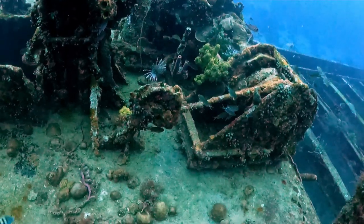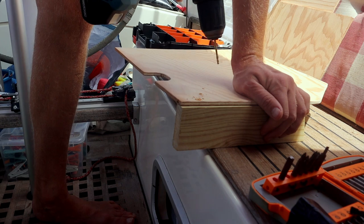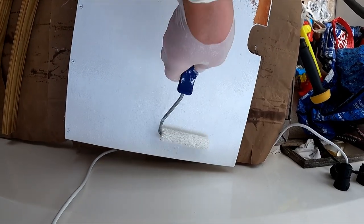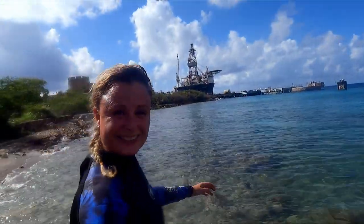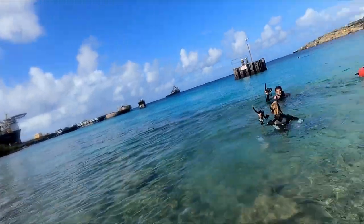Last week, we explored a wreck here on Curaçao, prepared the boat for our next destination and faced a tropical depression. What are we about to do? Freediving. We start the practical part of the AIDA 2 freedive course.